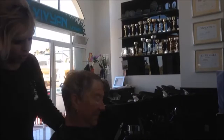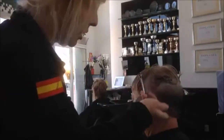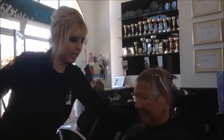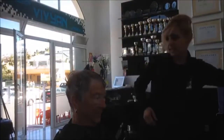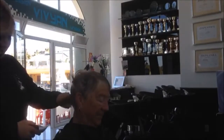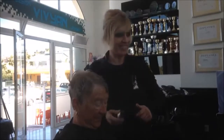Now we're going to start to cut. This is the style we have. We're going to cut this one very, very short, nice and easy. We're going to make movement here and a little bit here to the front. I'm going to show you how to cut this, easy and simple. We're going to start the first line. Very nice, lovely, easy, simple haircut.